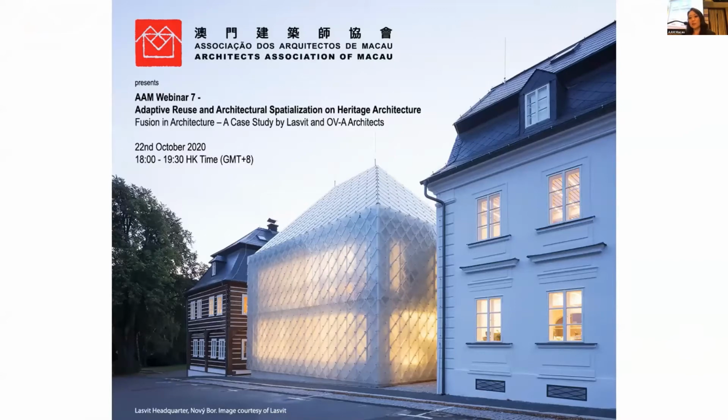Firstly, we'll look at the making of Bohemian glass, one of the traditional craft arts in Czech, the art of handcraft glass, and like many cultural practices across the world, its transformation into contemporary content through the fusion of tradition and innovation. Then we'll follow with a case study of the headquarters of Lasvit, adaptive reuse and architectural spatialization. And lastly, we'll have a Q&A session at the end held by our board members. You might like to put in your Q&A questions anytime in the Q&A chat box.